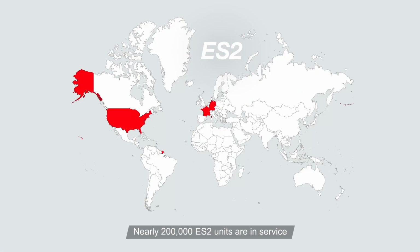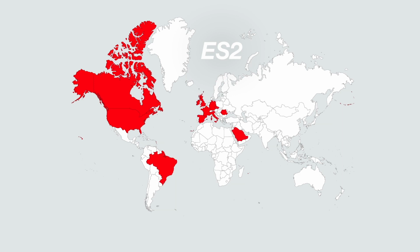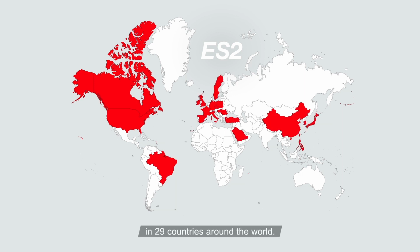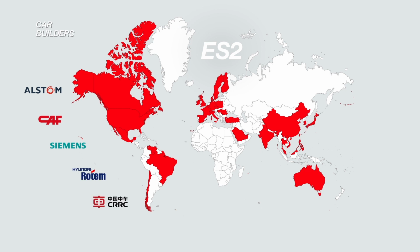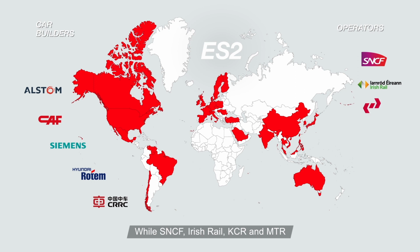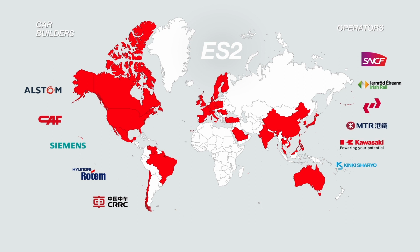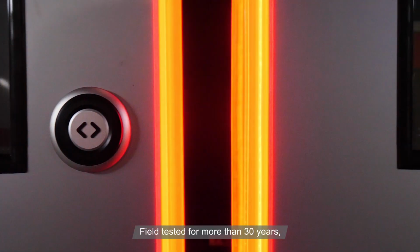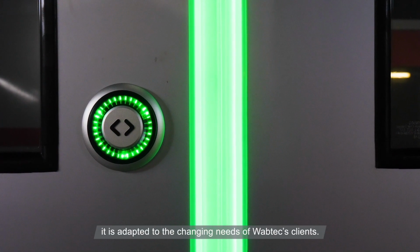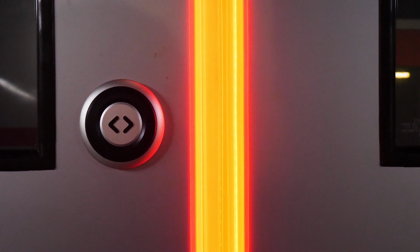Nearly 200,000 ES2 units are in service in 29 countries around the world. Among the many clients who have installed the ES2, Alstom, CAF, Siemens, Hyundai Rotem and CRRC have selected it for metros, while SNCF, Irish Rail, KCR and MTR have selected it for regional trains. Field tested for more than 30 years, it is adapted to the changing needs of Wabtec's clients.